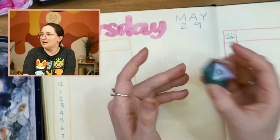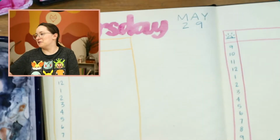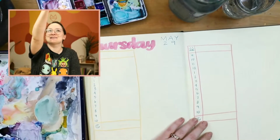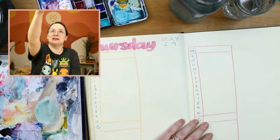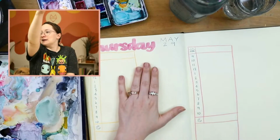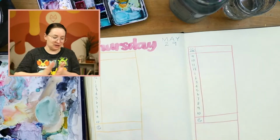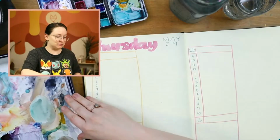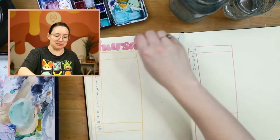Anywho, I'm just delighted to be making dice again because it's so much fun. I feel like some kind of a wizard, making weird combinations and seeing what happens.